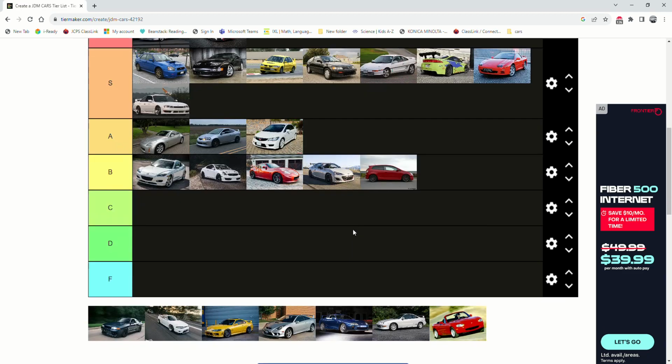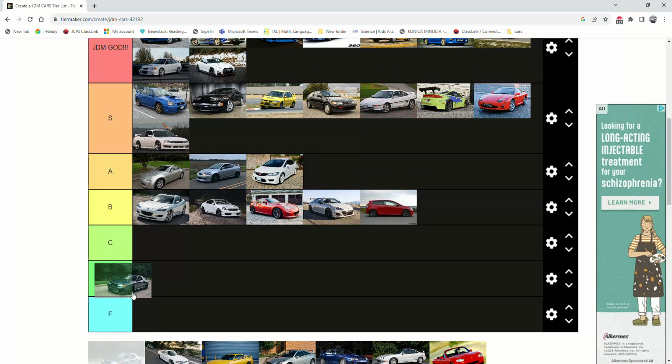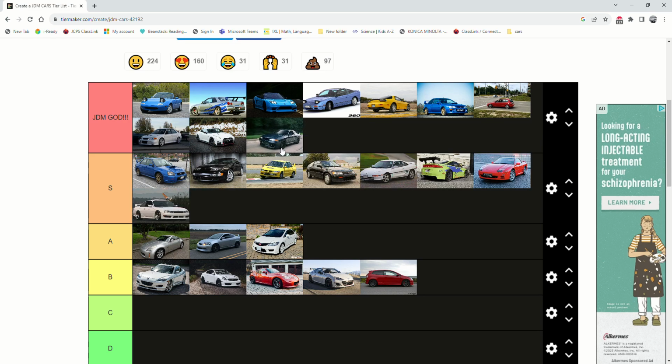Anyways. But yeah, next up we have a Nissan Skyline R32. This will be going into the JDM God tier level. Bruh, this thing, I've loved this thing so much. Since I was like 7, I've loved this thing, man, okay?